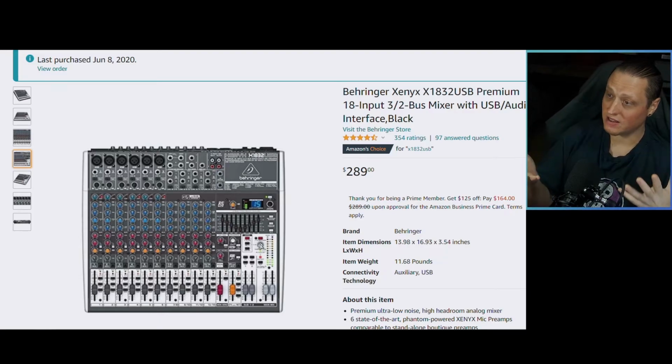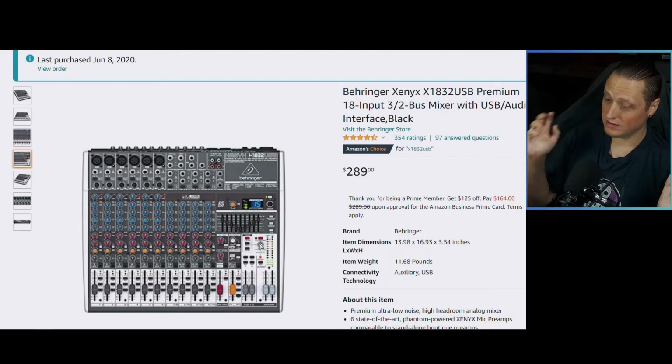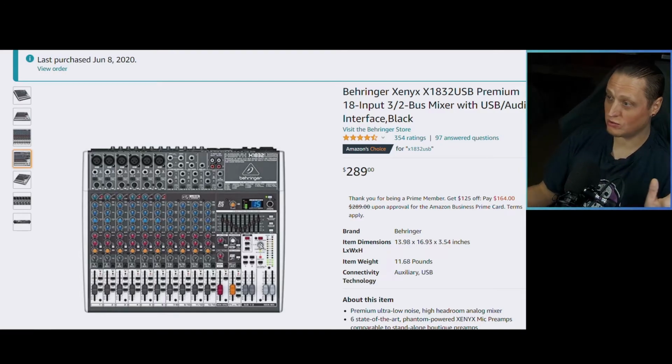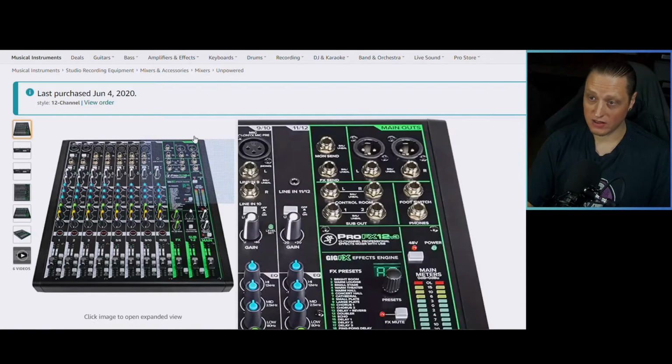If you can't find this one in stock anywhere, the X2222, it's 4 2s, will be a fantastic option as well. I highly recommend either one of those boards. Get whatever one has the better price on it. The X222222 is a little bit more expensive typically from what I've seen, but sometimes it's actually cheaper. But I also want to show you this one.